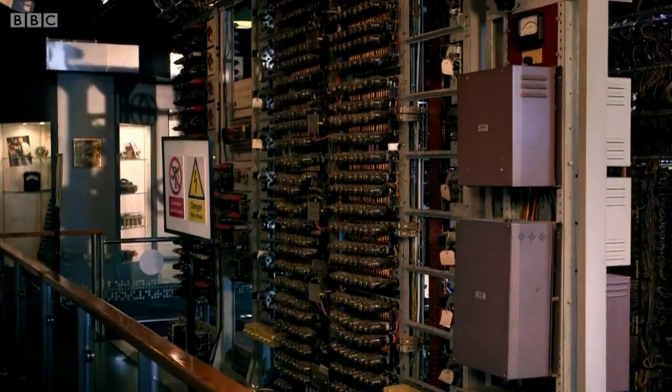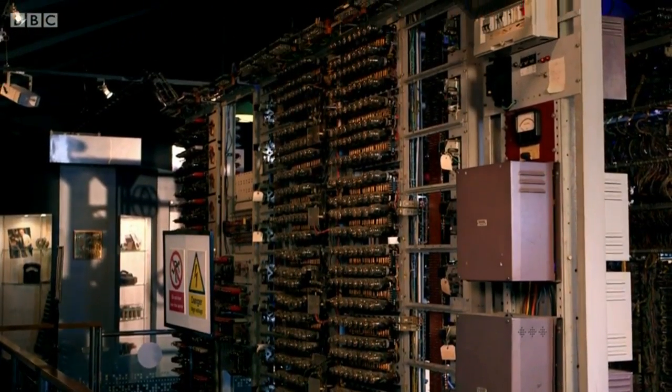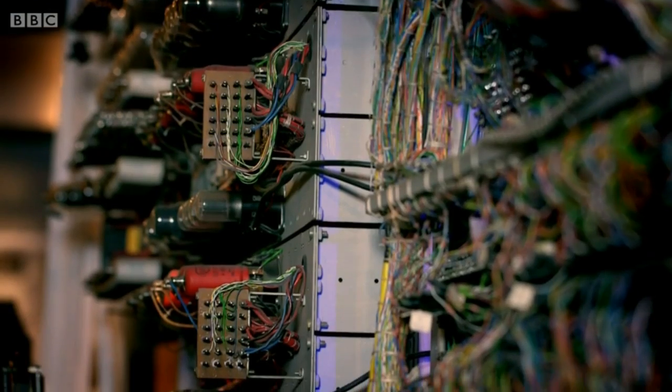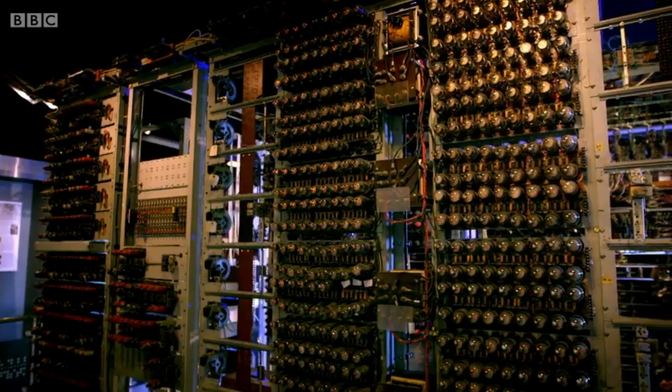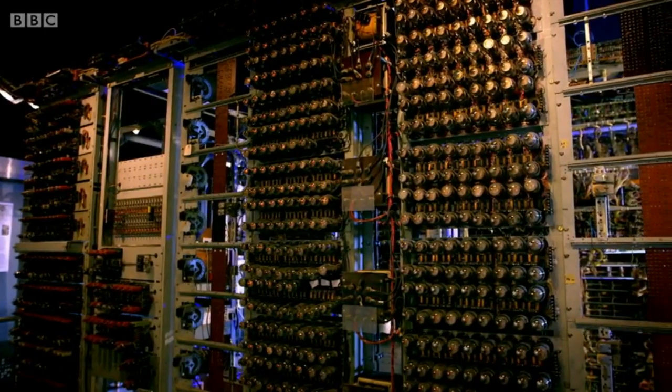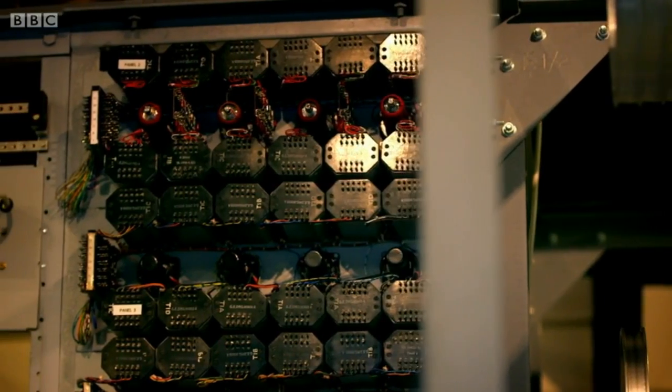They dubbed it Colossus. The machine did the job, and by the end of the war, the British had 10 in operation, which gave them an ear on Hitler and his most trusted advisors, and was thought to have shortened the war by 2 years.